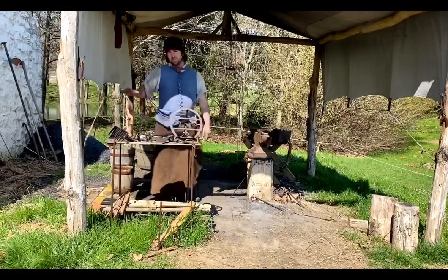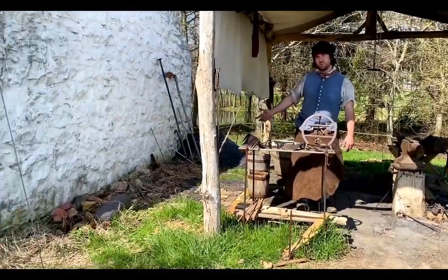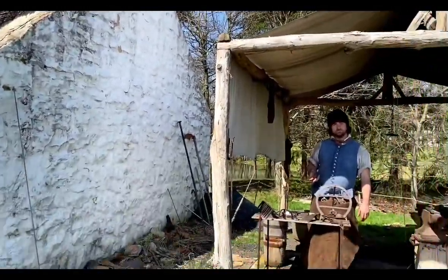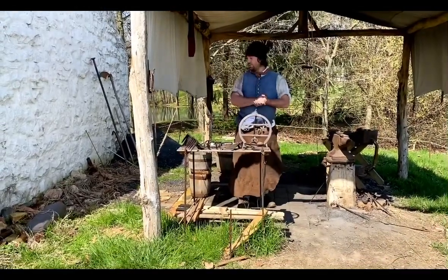But typically we are inside the shop here to my right, which is originally from Northern Ireland. This building's around 220 years old, give or take a couple of years. And originally it was located in Ireland. Where it was located, it was part of a little tiny farming community.